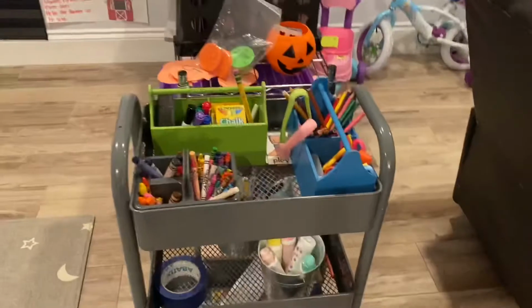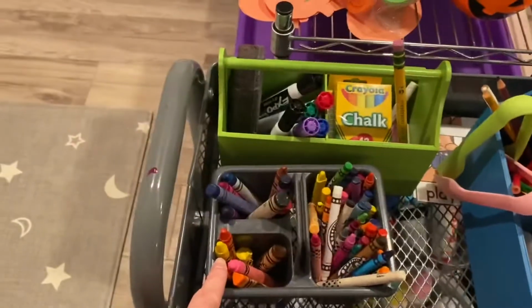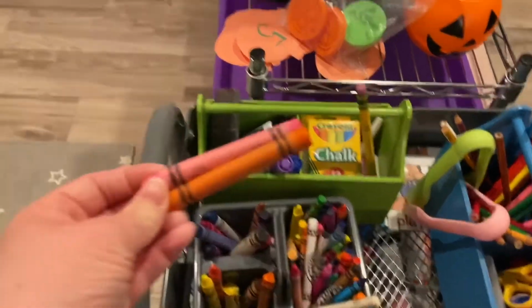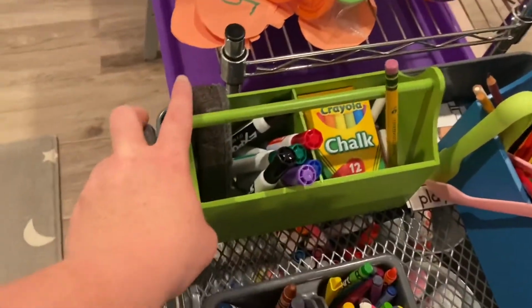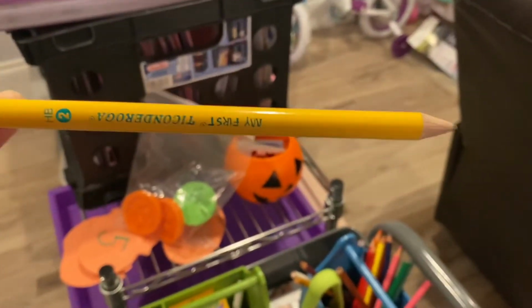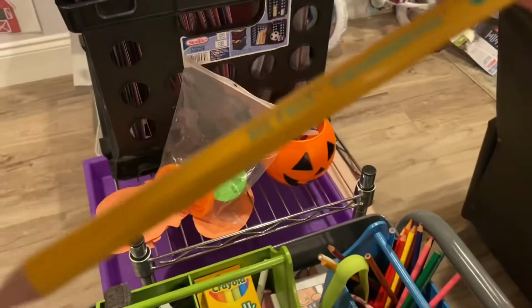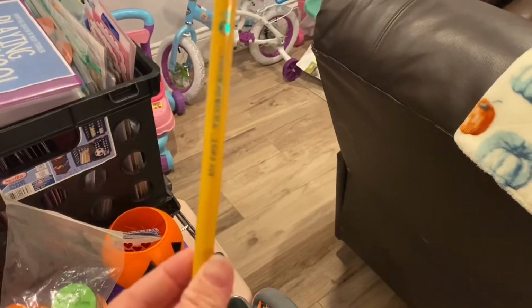Here, last but not least, we have our art cart. Up top, we have crayons. I have smaller crayons. I have different sizes. These are thicker crayons for both of the girls. Dry erase markers and the eraser that goes with it. We have chalk in here. One of those, I don't know how in the world to say that name, but as a teacher, these are like the best pencils, and these are actually thicker than a regular pencil. These are great for pre-writers.